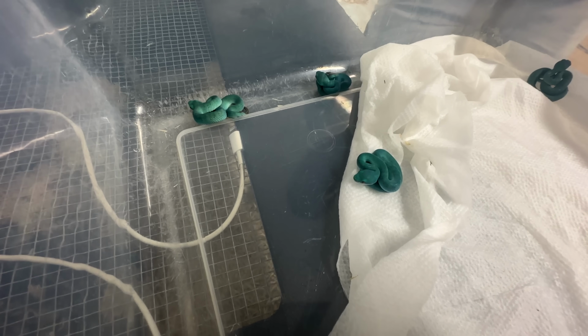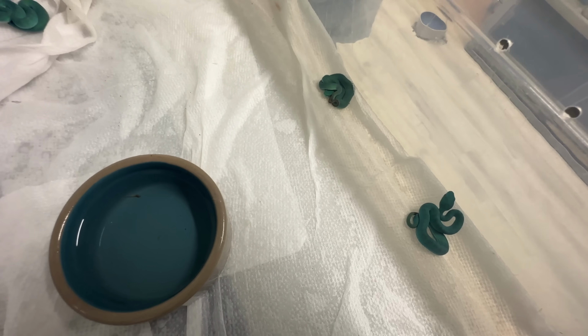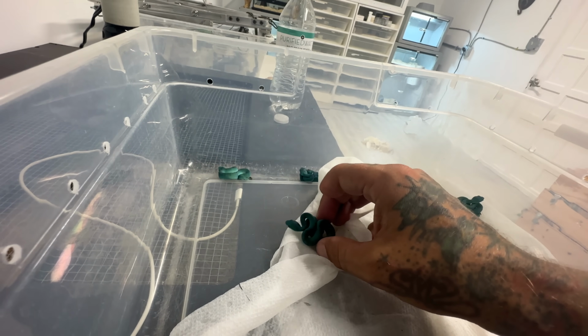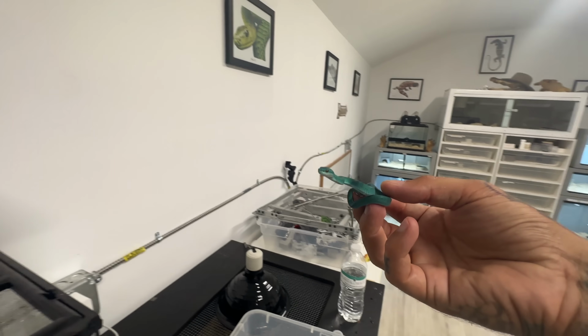So cute, dude. Now, obviously, these guys are live birth. A lot of you guys are probably wondering, how the heck did they just come out like that? They don't lay eggs or nothing? Oh, this is a live birth animal.